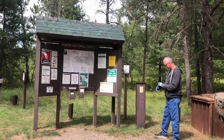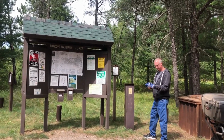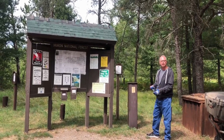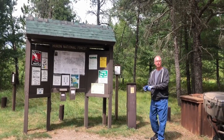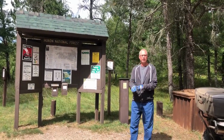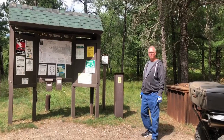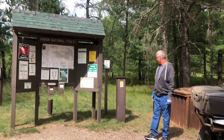And if you want to know if there's room to park a trailer, Bob? Yes, there is. There's plenty of room. A couple sites were tight, where you might only get one vehicle with a trailer, but some of them are huge, so you should have no problem. It's first come, first serve. So obviously you'd probably want to get here kind of early in the day, but it's definitely not crowded.